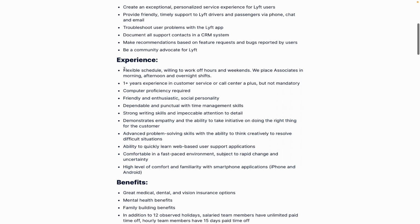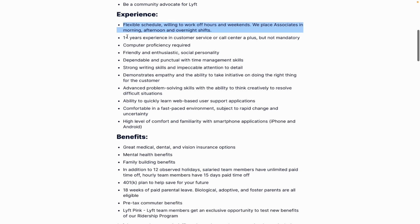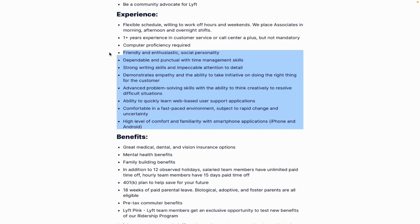So they really just want you to have a flexible schedule, and have at least 1 year of customer service or call center experience, but it's not mandatory. But you do need to be computer proficient. So in reality, all you need to have is a flexible schedule and be proficient in basic computer software. The 1 year experience in customer service or call center is not required, but it is a plus. Everything else is going to be your regular run of the mill skills.